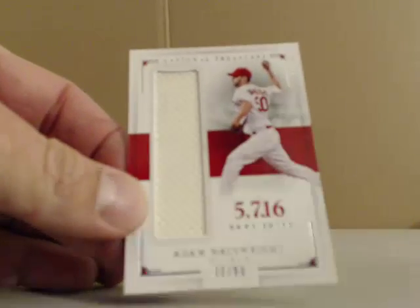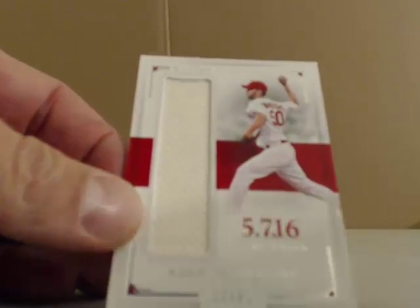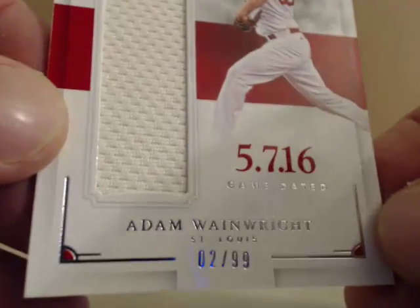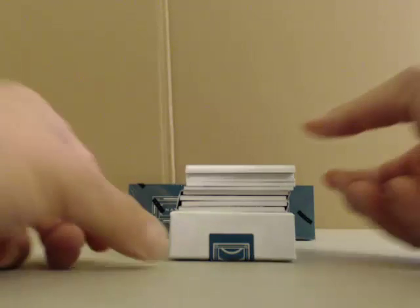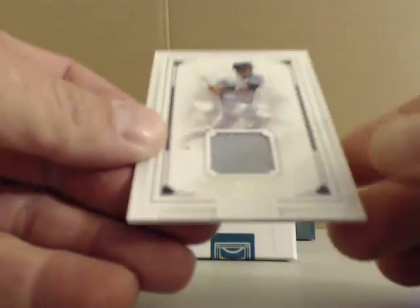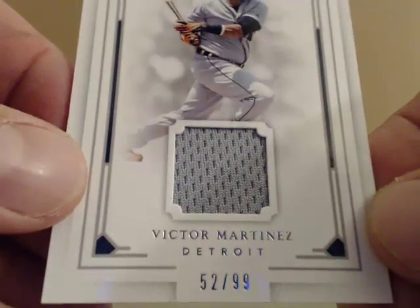And another number 2 of 99. Adam Wainwright. Number 2 of 99. And numbered 52 of 99, going out to Ryan's Cards, Victor Martinez, 52 of 99.